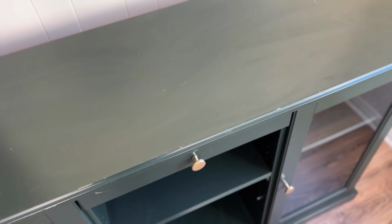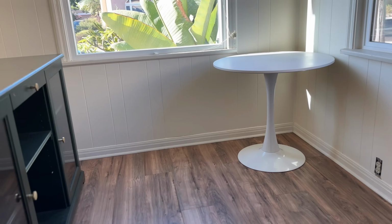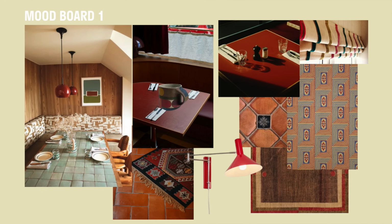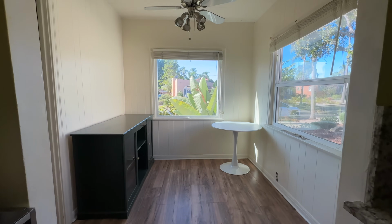I also want to change out the knobs and just kind of make it feel a little bit more me and my style. So that's definitely going to be the project of today. But I need to decide on what color I want to do it. So I'm just going to return to my mood boards and get a better idea of how I want to move forward with this space, because now that I have two pieces of furniture, those are really informing a direction for this area.